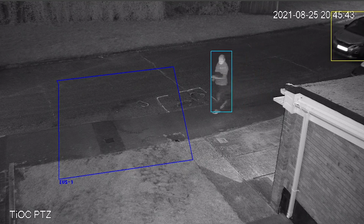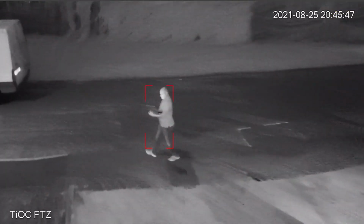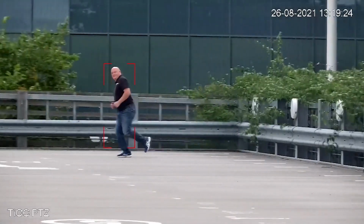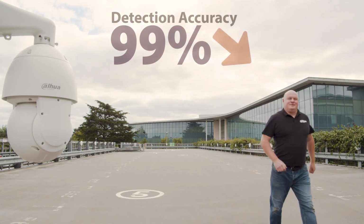We've worked hard to improve features like false alarms caused by animals, leaves, lights, etc. Detection distance has now been increased by 80% using artificial intelligence. Detection accuracy is now greater than 99%.